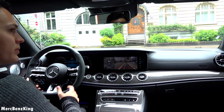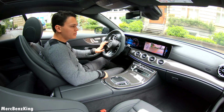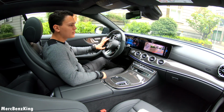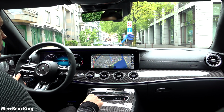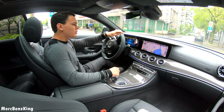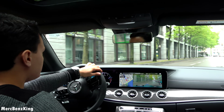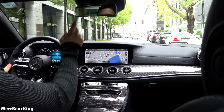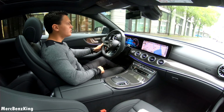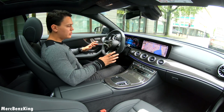Right now we are in Zurich City, and I will show you the driving characteristics. Let's take a right turn. Now turn right onto Storkestrasse. I will close the panoramic roof because it was tilted. And let's enjoy the interior view.